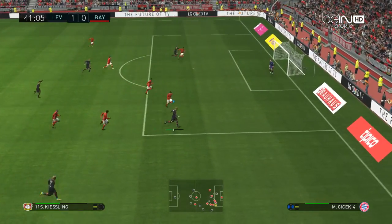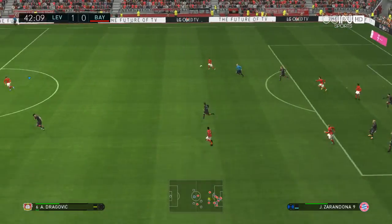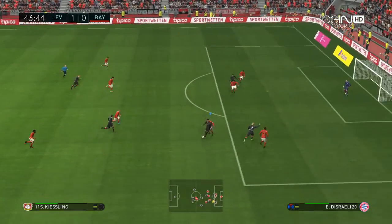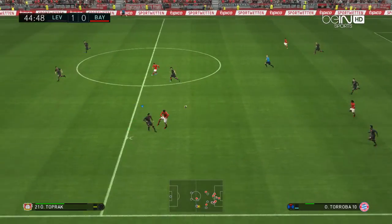Looks like a good ball through. Who's going to make this theirs? Oh, well intercepted, really alert to the danger. Looks to slip it through. Aim forward.